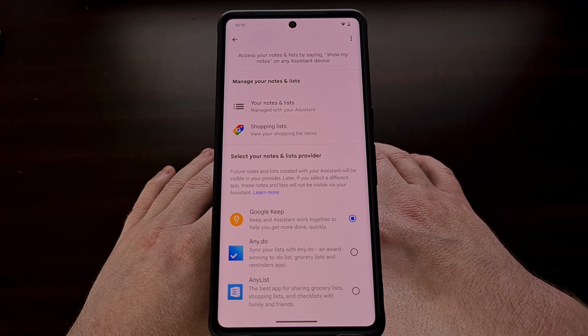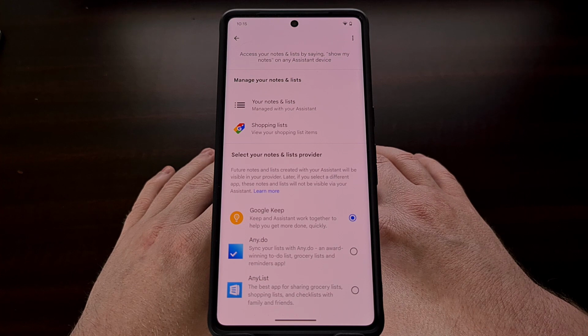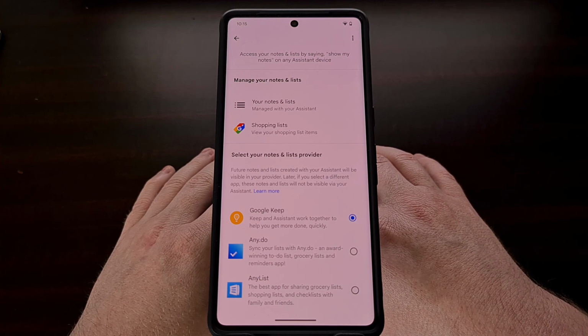I'm sure the Mountain View tech giant has stats and numbers showing how few people are actually using this feature and how they can't dedicate the time and effort into supporting features that are only used by a small percentage of their users, even though this is a company making billions in profit every year.